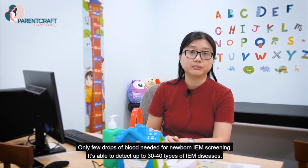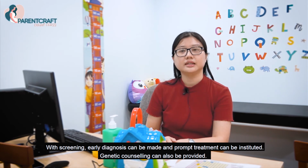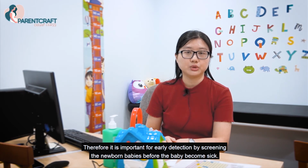Only a few drops of blood are needed for newborn IEM screening. It is able to detect up to 30 to 40 types of IEM diseases. With screening, early diagnosis can be made and prompt treatment can be instituted. Genetic counseling can also be provided. Therefore, it is important for early detection by screening the newborn babies before they become sick.